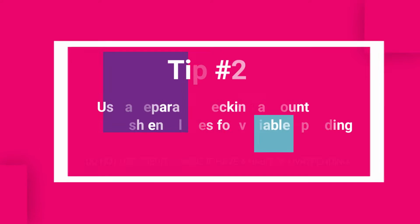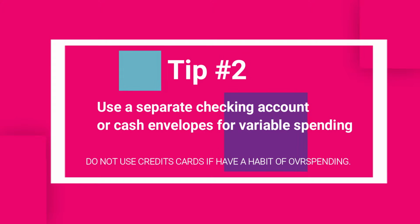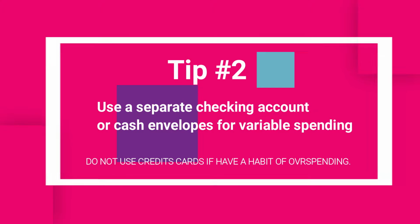Tip number 2 is to either use a separate bank account for your spending, or you can use cash envelopes. I prefer using a separate bank account. It works better for me instead of me using cash.